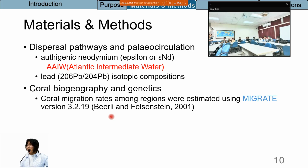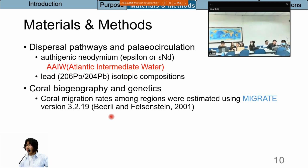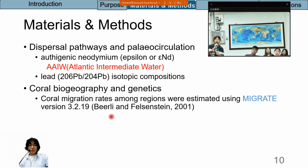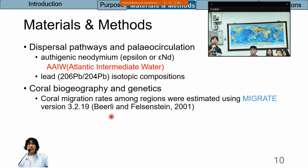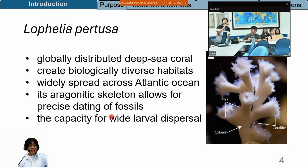Hi, I want to ask, is there only one species of coral you focus on? Does this paper only focus on one species? No, it's Lophelia, but I think the paper tells us that this kind of larval dispersal may not be only Lophelia pertusa, but other Lophelia species. Oh, okay.